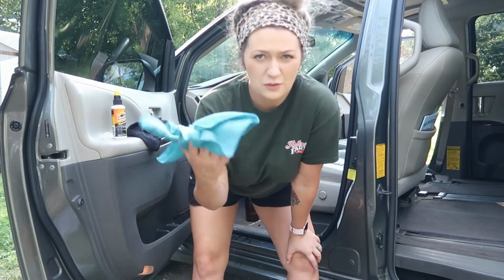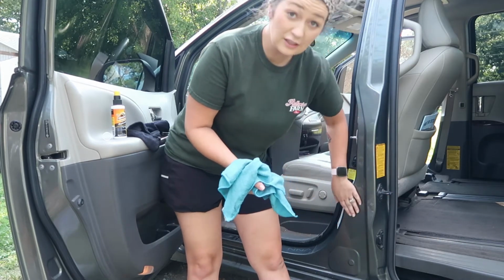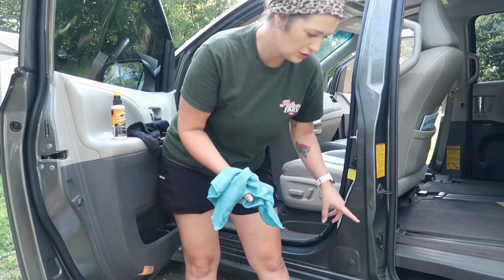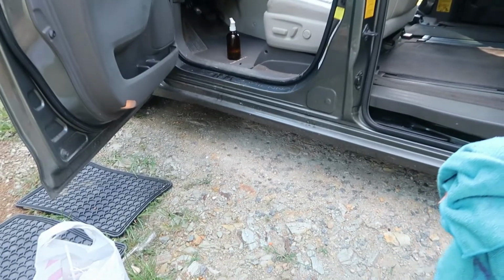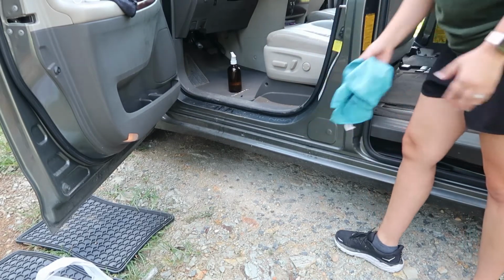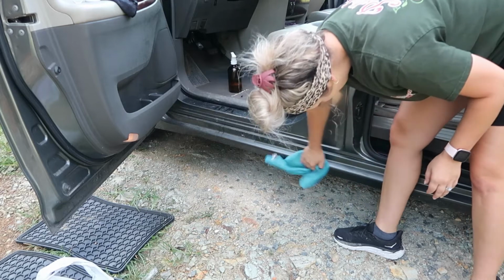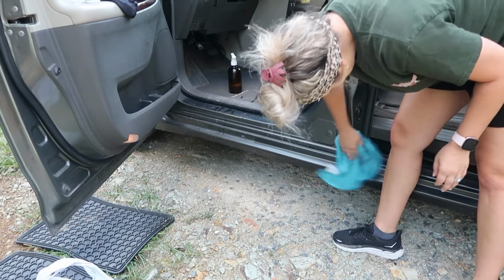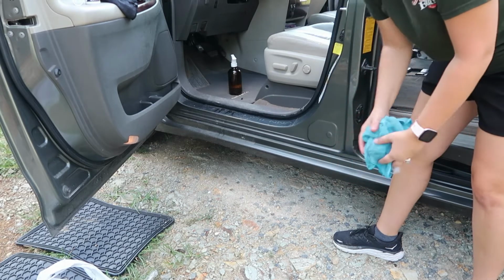Big difference if you take a cleaning rag and wipe the long part of the actual frame of the vehicle. It gets really dirty. Let me show you what I'm talking about. So this down here is covered in dirt and stuff. And I just take my rag and wipe this off because it makes it look shiny. Whenever you open the doors, it just looks like a new car.